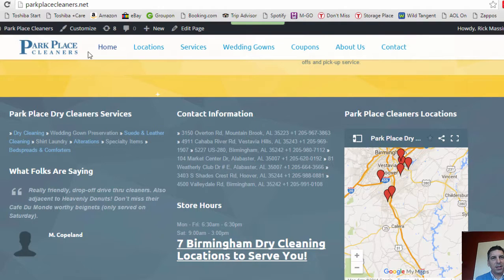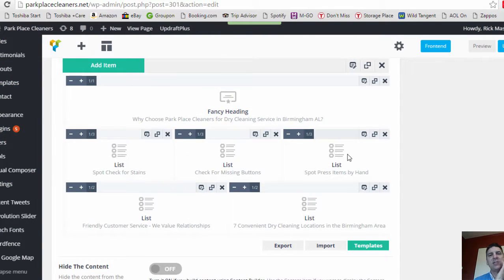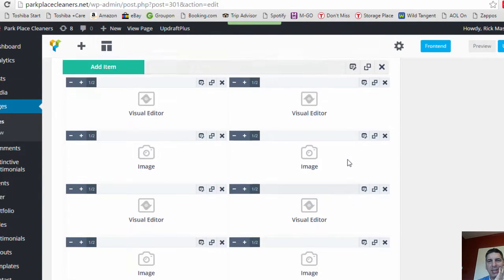I put a link in there, and you can do that with a post editor and just make a section, put that in the widget section. But let's go out to this particular page because I did make a mistake on that heading tag.